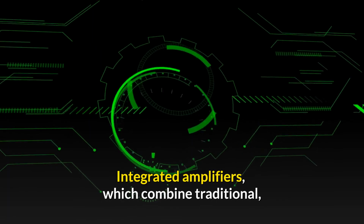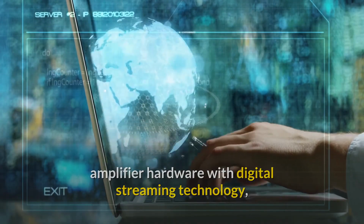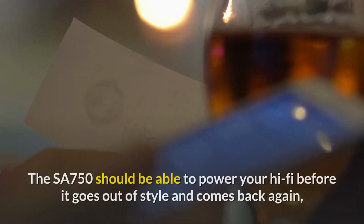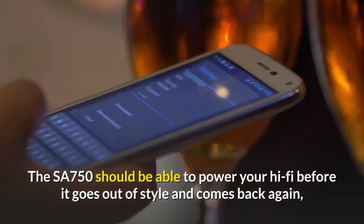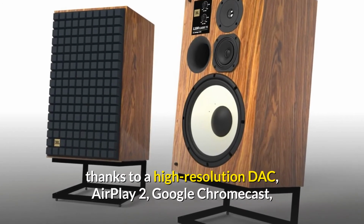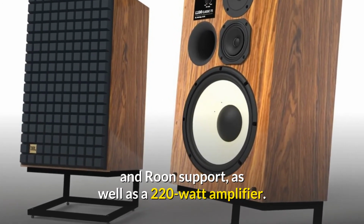Integrated amplifiers, which combine traditional amplifier hardware with digital streaming technology, are rapidly becoming the core of today's hi-fi setup. The SA750 should be able to power your hi-fi before it goes out of style and comes back again, thanks to a high-resolution DAC, AirPlay 2, Google Chromecast, and Roon support, as well as a 220-watt amplifier.